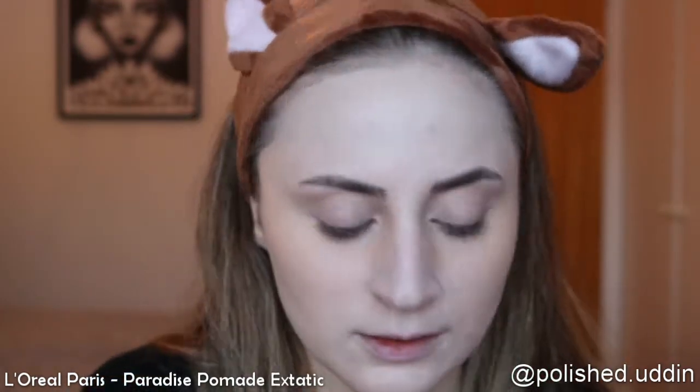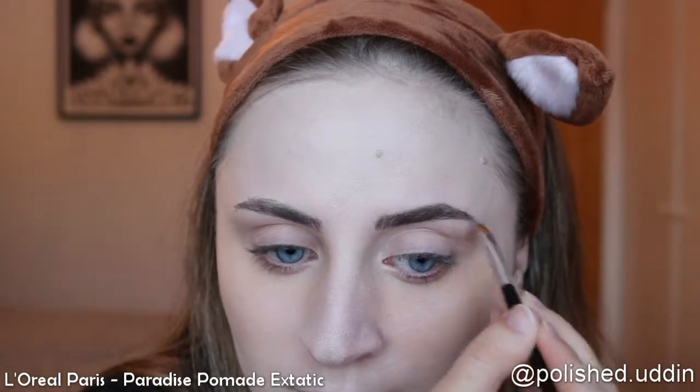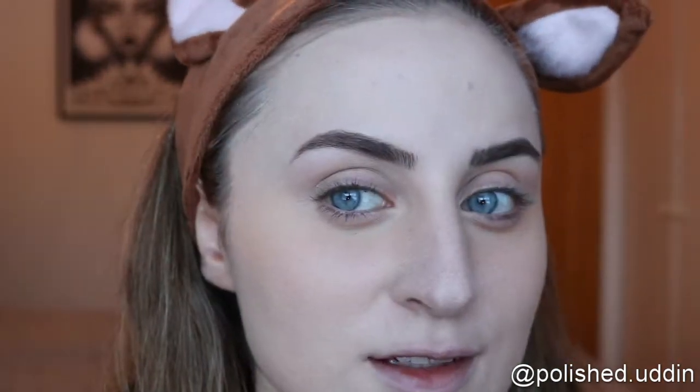And now I'm just gonna go ahead and fill in my brows. I don't know how to talk. It's been so long since I did this. Like so. These actually look a bit dark right now that I've got such light hair, but it's what we got, so I'm working with what I got.